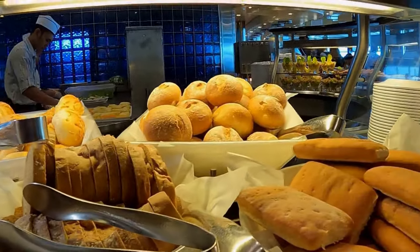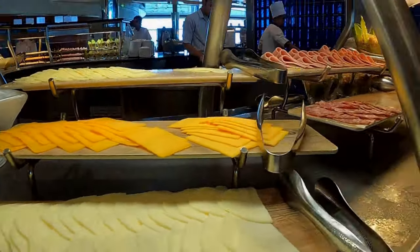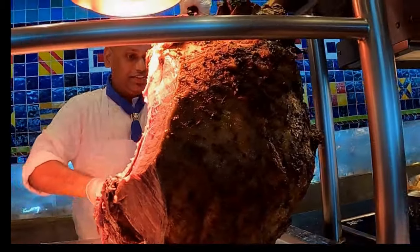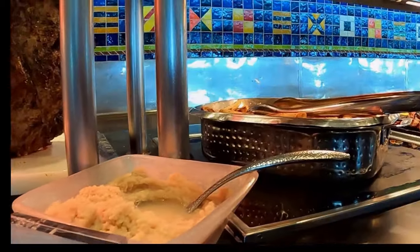A quick look at the buffet lunch today. There are the bread station, cheese, and cold cut stations, and not to be missed is the popular carvery station. For a full tour of the buffet lunch on our 6-day cruise, please check out our Adventure of the Seas buffet lunch tour.